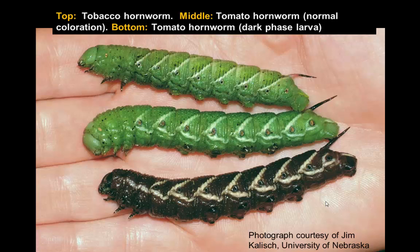There are differences between these two if you look at the caterpillars, and again, both of them may be found in the same garden. The differences with the tobacco hornworm, which is usually most common, is that on the top picture here, you can see that the stripes along the body are single stripes, and the horn is usually reddish. The lower two pictures are of a tomato hornworm, and you can see that you have V-shaped marks on the segments of the abdomen, and the horn is black.